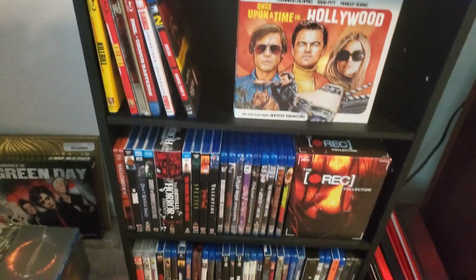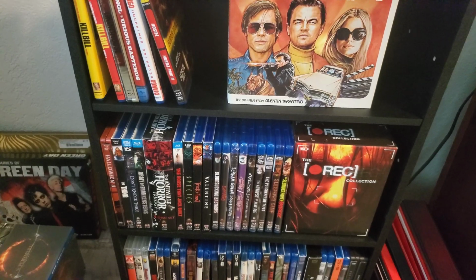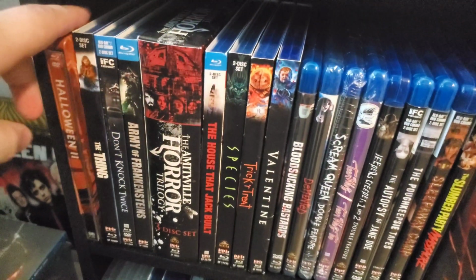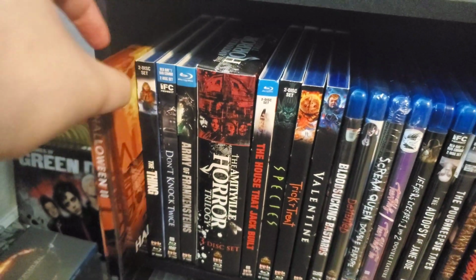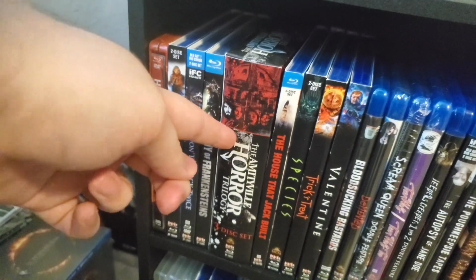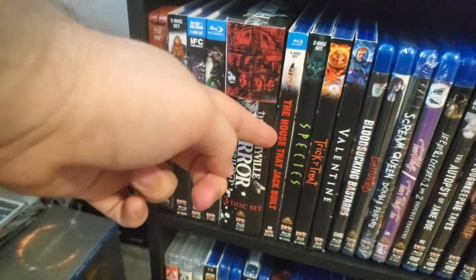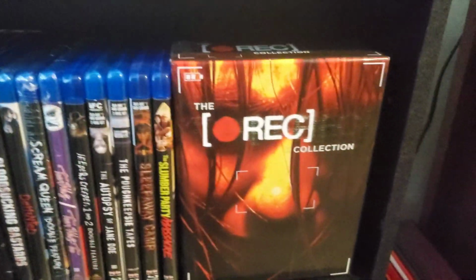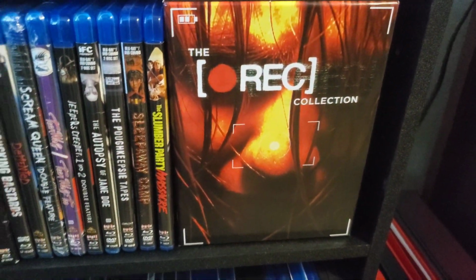And then we have a Scream Factory shelf. So I've got my one and only Scream Factory Steelbook, which is Halloween 2. Then I have Scream Factory box set there and Scream Factory slipcovers. And then I have Scream Factory without slipcovers. And then the Wreck Collection box set.